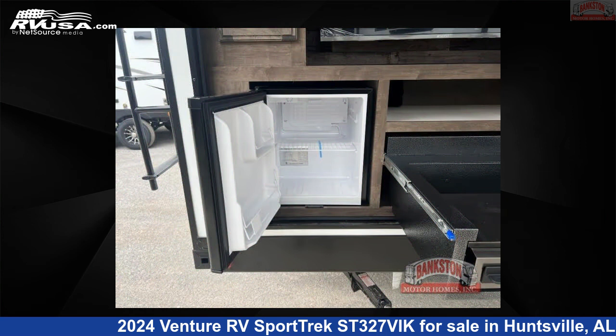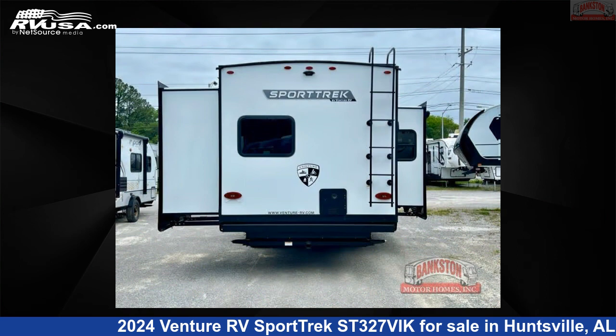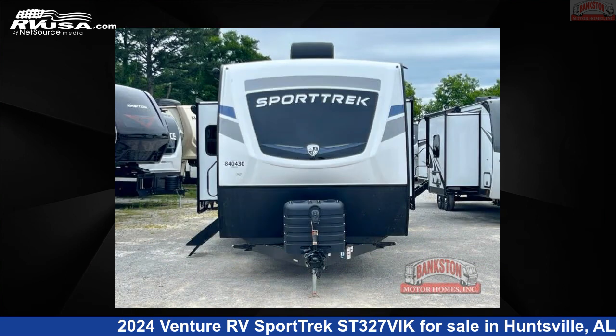This new Venture RV is 36 feet 0 inches in length and features a Blake interior, sleeps 9, Slideout, and 45 gallons fresh water capacity. The floor plan layout of this travel trailer features bunkhouse, front bedroom, kitchen island, outdoor entertainment, outdoor kitchen.